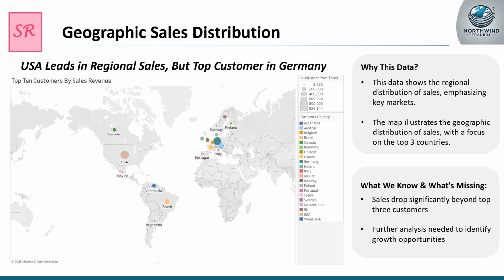Looking at our sales data, we see an interesting insight. While the USA leads in regional sales, our single largest customer is actually in Germany. This highlights a key trend. Customer concentration is not strictly tied to regional performance. What's even more notable is how close the top 3 customers, Germany, the US, and Austria, are in revenue. However, beyond these top 3, sales revenue drops significantly. This gap presents an opportunity.